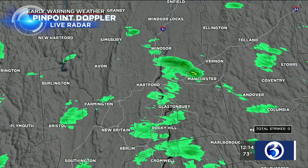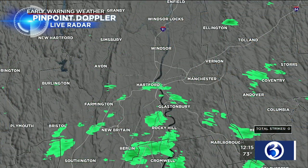All right, clouds have been overspreading the state. Scattered showers have been breaking out across Connecticut, and rain will become a bit steadier and at times heavier this evening. Not well timed for the evening commuter if you have evening plans tonight.